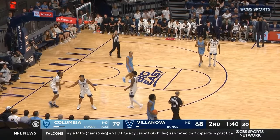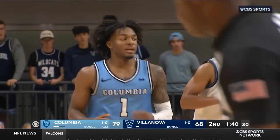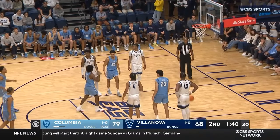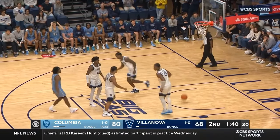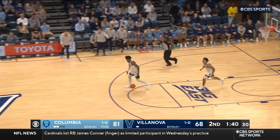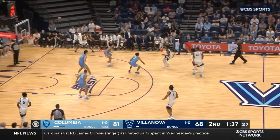See the foul on the quick catch. So now Brown will head to the line, and they hadn't been above 500 since 2017. I mean, that's what it's all about for themselves. Hey, we can win at anybody's place in our league if we could do it here. And every coach in college basketball has had one of these games in the non-conference slate.